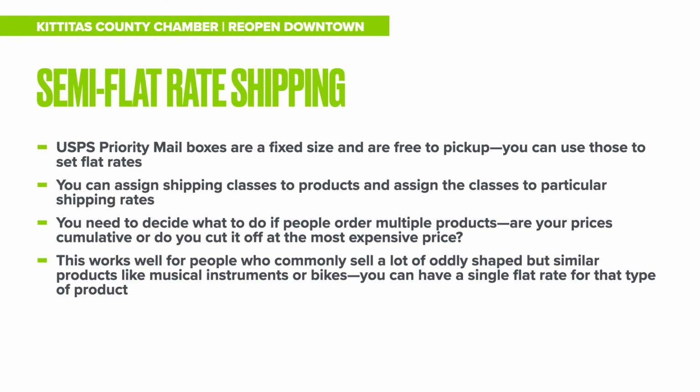Bicycles are the same way, unless it's a tandem bicycle. Bicycles roughly cost the same to ship because they're all the same size box, that sort of thing. So you can set a high flat rate that applies to every set of drums you sell, or every guitar you sell, or every bicycle you sell, or every lounge chair you sell. And you can use that semi-flat rate shipping to handle that stuff and still give yourself leeway to sell smaller accessories that aren't going to cost a lot to send out.